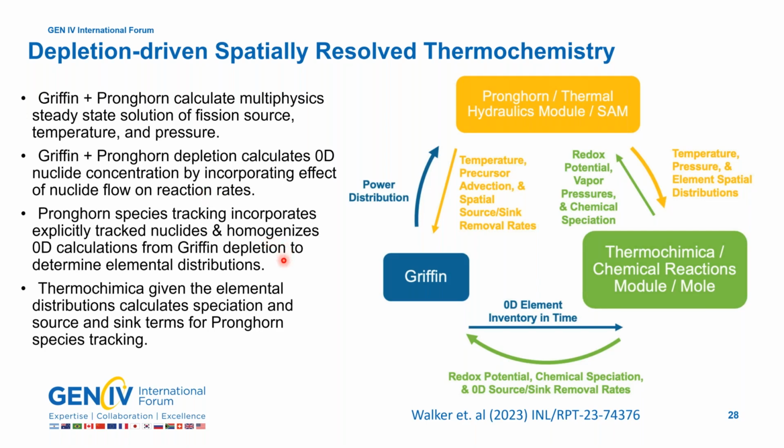But we also have Pronghorn species tracking, so then we'll have a 0D for well-mixed nuclides that are homogeneous in our reactor where there is no real spatial distribution. We can just use our 0D calculation from Griffin. But if we are tracking explicitly the whole partial differential equation where there is spatial resolution of certain nuclides, then we can take the spatial aspect from Pronghorn and the 0D aspect from Griffin and then merge these two to get an accurate estimate of how the thermochemistry is also changing, whether it's well mixed or whether there's spatialized chemistry because of certain nuclides being in different areas of your reactor.